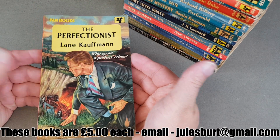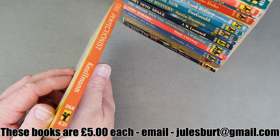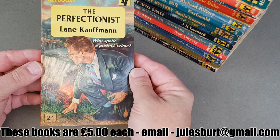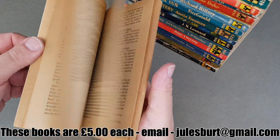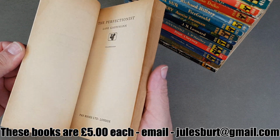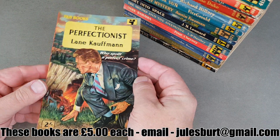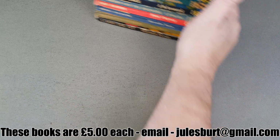The Perfectionist, Lane Kaufman, 431. Just outstanding. Beautiful condition book. A little bit of page edge browning, but still a beautiful first edition paperback.